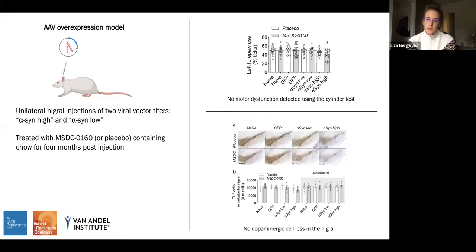Next, Walter did stereological counts of TH-positive cells in the nigra. There are a lot of bars here, but I think you can appreciate that they're pretty much the same and there's no significant difference. So there's no dopaminergic cell loss due to the viral vector expression of alpha-synuclein, and we don't see any effects from the MSDC treatment either.